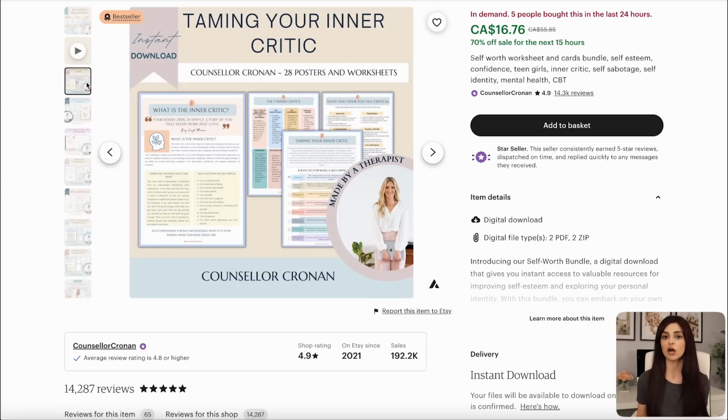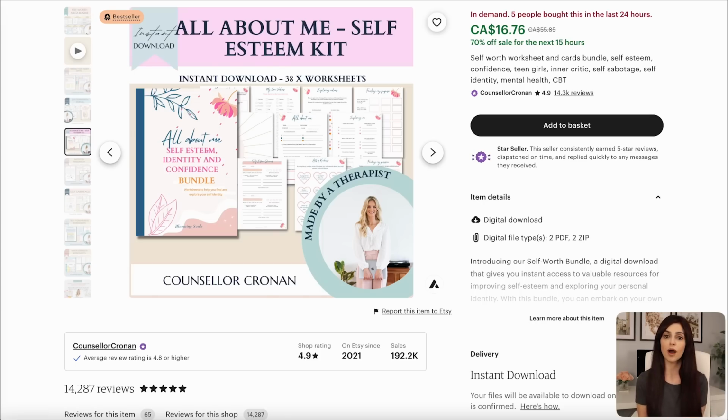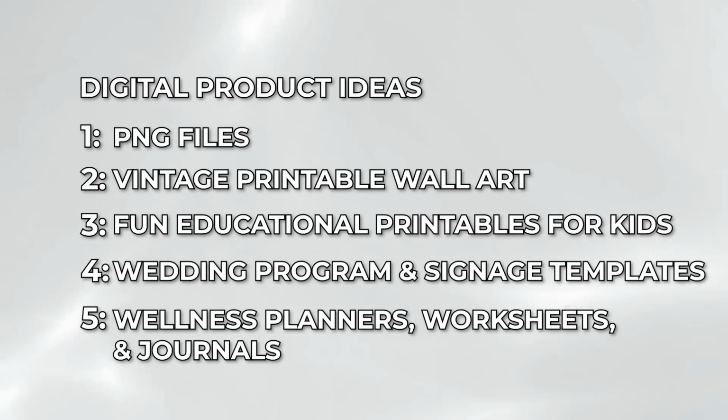They've branded their shop so well and filled it with truly helpful resources and desirable products that their target audience will consistently gravitate towards. So the earning potential of this type of product indicates that it's very profitable and is clearly a great niche to get into. You can create planners, worksheets, and journals using Google Docs or Canva. It's just a matter of adding in your elements, colors, and text once again to create your product.